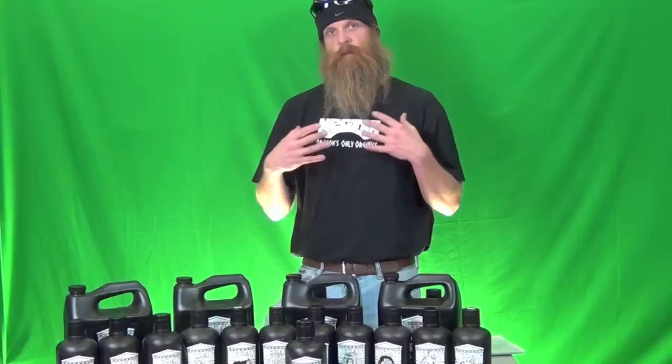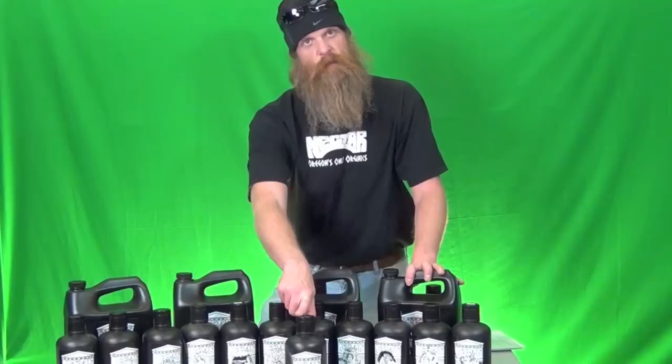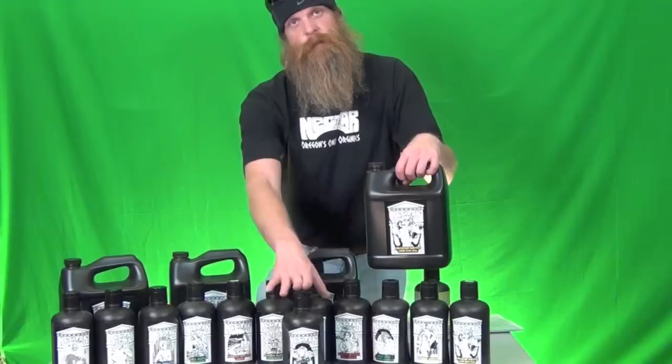So if you're driving for weight, if your whole game is just for yield, this is the only thing that's going to get you there with our line. It is balanced with the Herculean Harvest. The Bloom Khaos, as he stated, is used at the root zone as well, even though Monster Garden is really promoted as a foliar product.